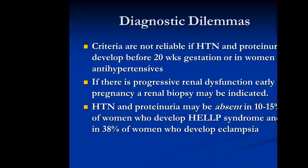It's a high-risk endeavor, but I mean, kidney failure during pregnancy is not good for mom or baby, and if it was GN, we at least could treat them with steroids and maybe azathioprine, okay? So sometimes we have that situation.